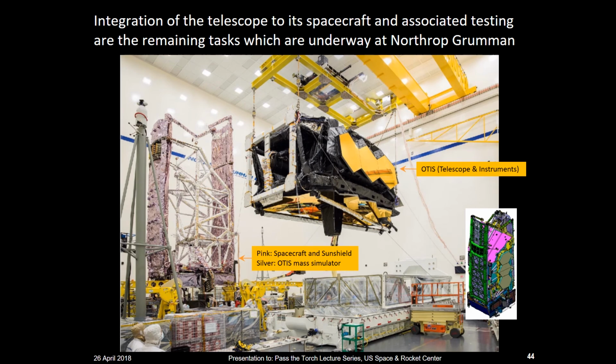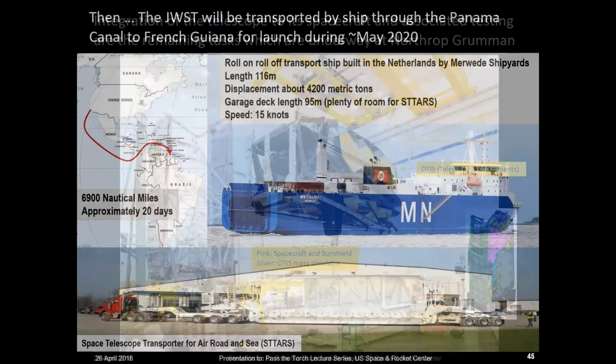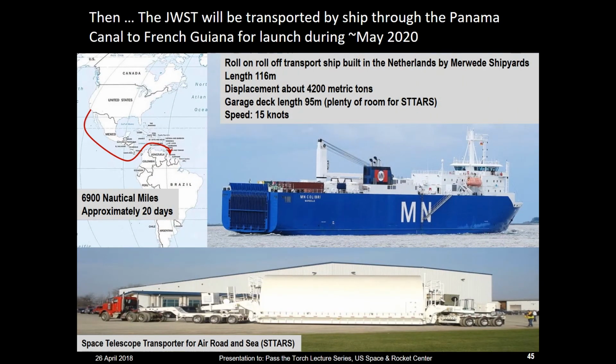We don't cut corners because of cost or schedule pressure. But that's where we are now. When we finish that, when we have the spacecraft and the sunshield, those two pieces joined together, now it's too big to fit in the C-5 aircraft.